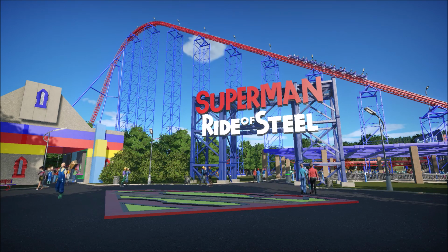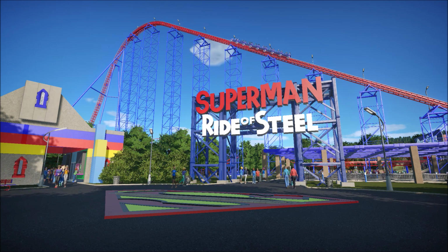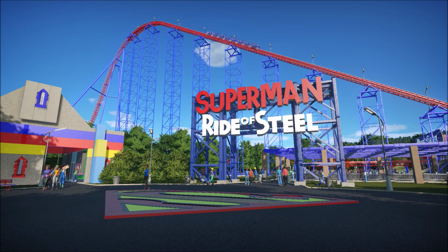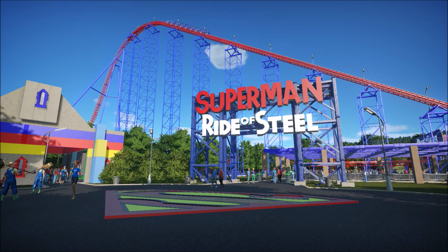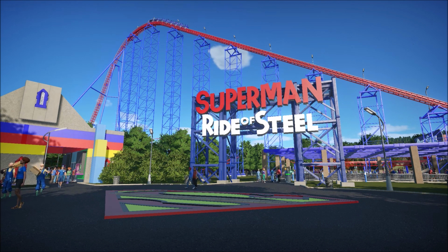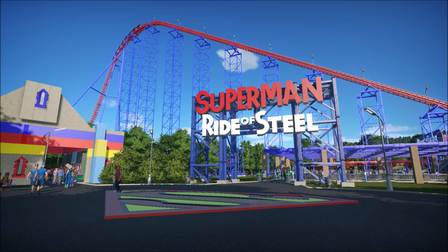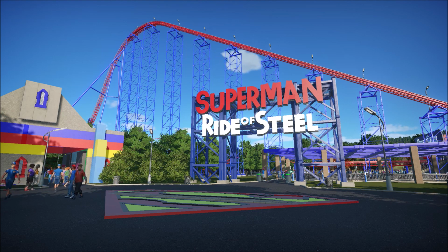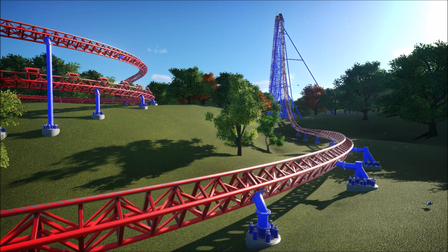And of course, I will start off by listing off the stats. So Superman has a total length of 5,350 feet, so that is just over a mile. The height is 197 feet, though it is still classified as a hypercoaster because the drop is actually taller than the height. The drop is 205 feet. The speed is 73 miles per hour and the vertical angle is 68 degrees, so pretty steep. And Superman has a nice long ride with a duration of 2 minutes and 10 seconds.